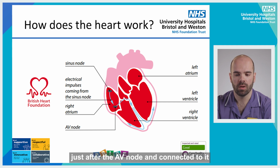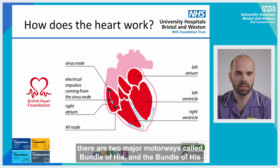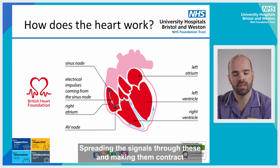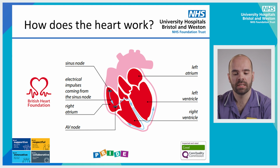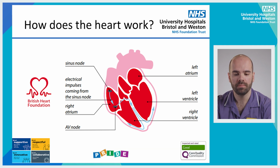Just after the AV node and connected to it, there are 2 major motorways called bundle of His. And the bundle of His takes the electrical signals to the right and to the left ventricles, spreading the signals through these and making them contract and squeeze the blood to the lungs and everywhere else in your body.